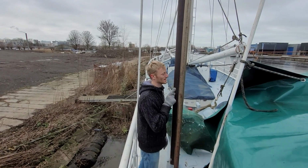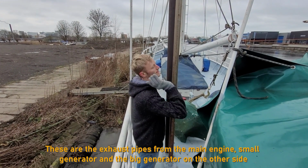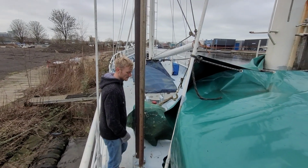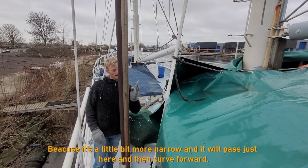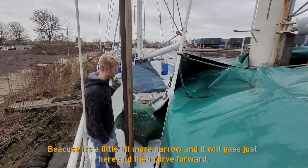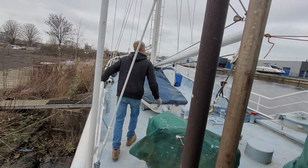Forward. These are the exhaust pipes from the main engine, small generator, and the big generator on the other side. Actually they can stay in place with the new wheelhouse because it's a little bit more narrow, and it will pass just here and then curve forward.